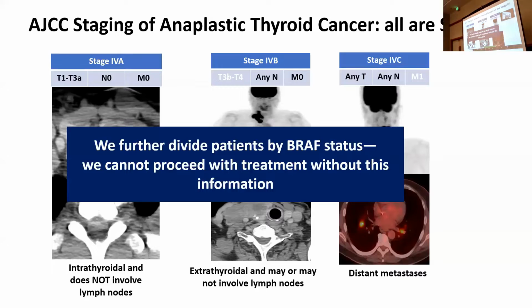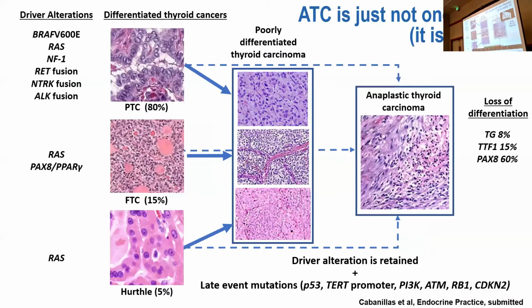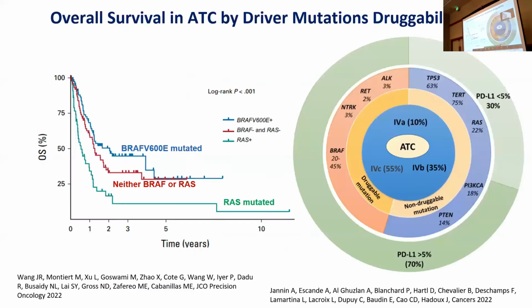But the new thinking is that we not only think of these patients as A, B, and C, we also need to think about whether they have a BRAF mutation or not, because that determines your prognosis, because we have good therapies for those patients. This slide just shows that. I don't know if you understand what these curves are. Does anybody know what this means? No, right? Most people don't know what it means.